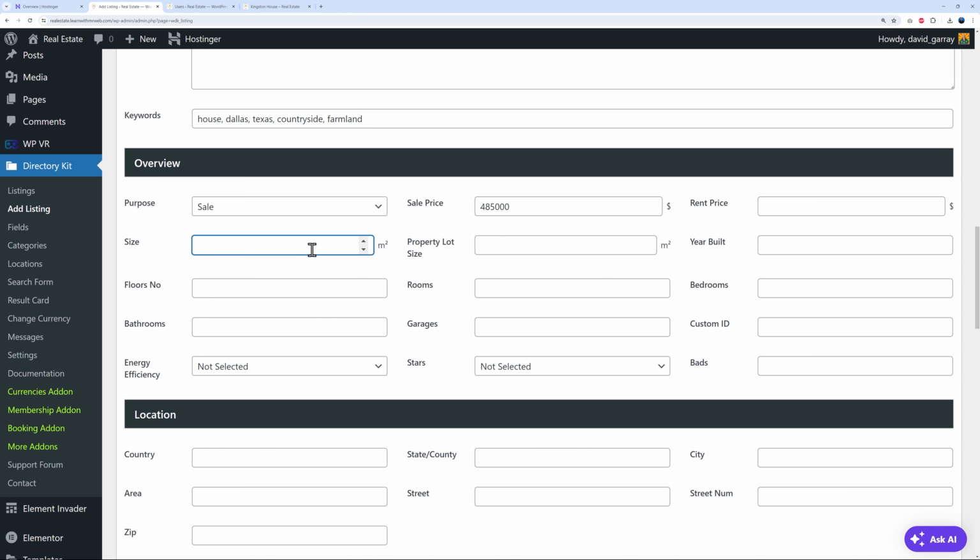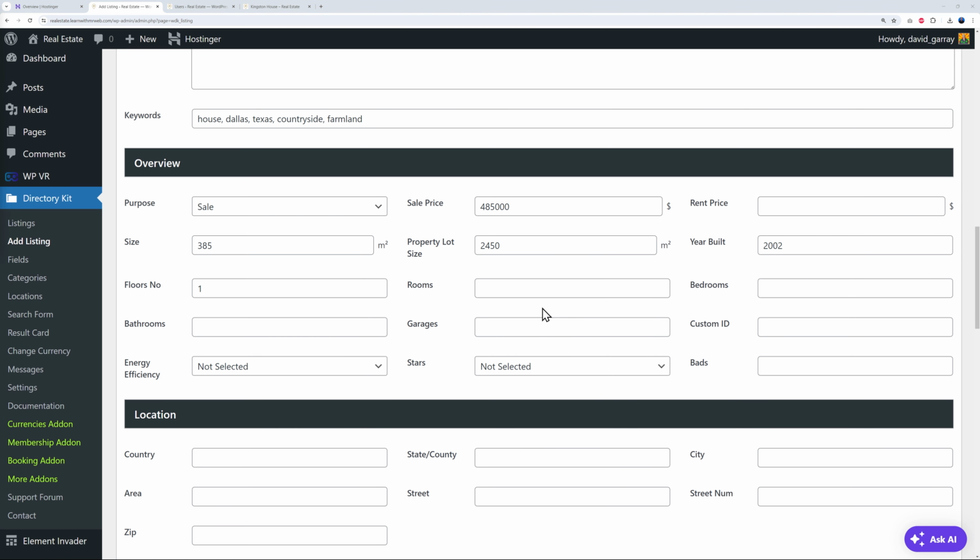fields. So the size in square meters, let's say maybe 385. Property lot size in square meters, maybe this could be 2,450. Year built, so maybe this is 2002. Floor numbers, maybe 2, maybe, oh no, just 1 floor, okay, upstairs, and then enter how many rooms, bedroom, bathroom, garages, and so on that you have, and enter the custom ID here as well, okay? So I'm going to do that very quickly. So there you go, perhaps something like this, okay?